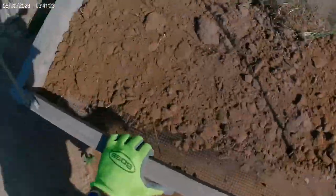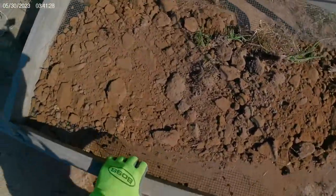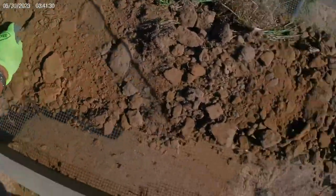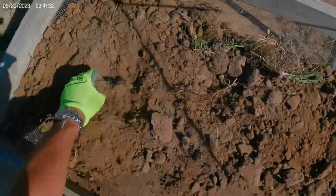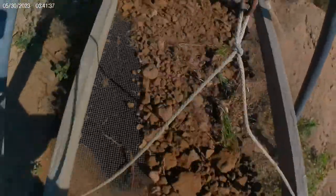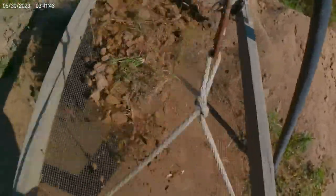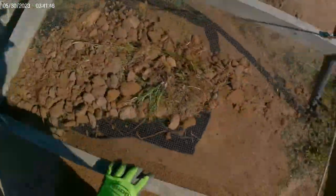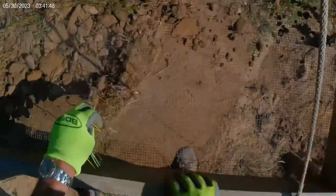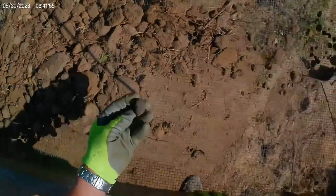Get me finding stuff and I'll never leave. I'll be here all day. Get hot and go jump in the creek. Something. Gosh dog it, briars. Alright, gotta get all this crap out of your way. It's getting to be a little bit warm now. There's a rock.